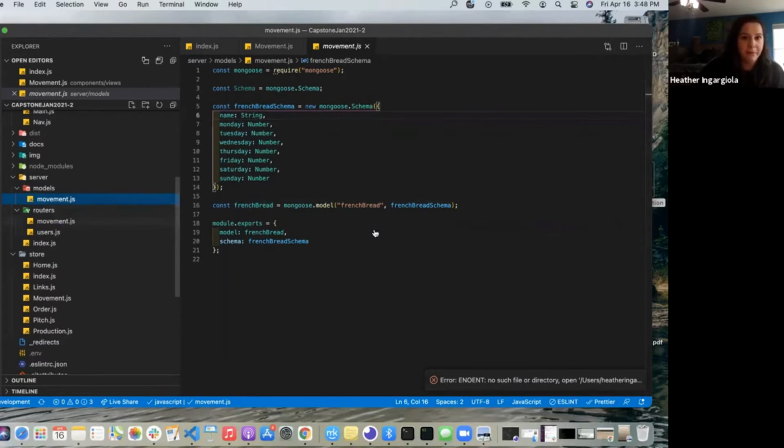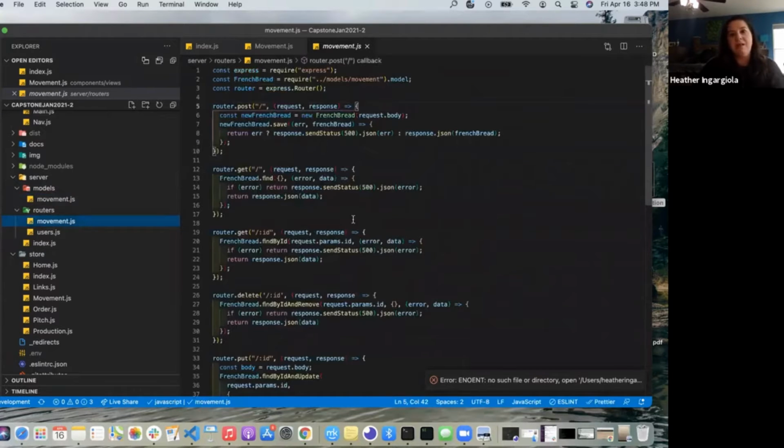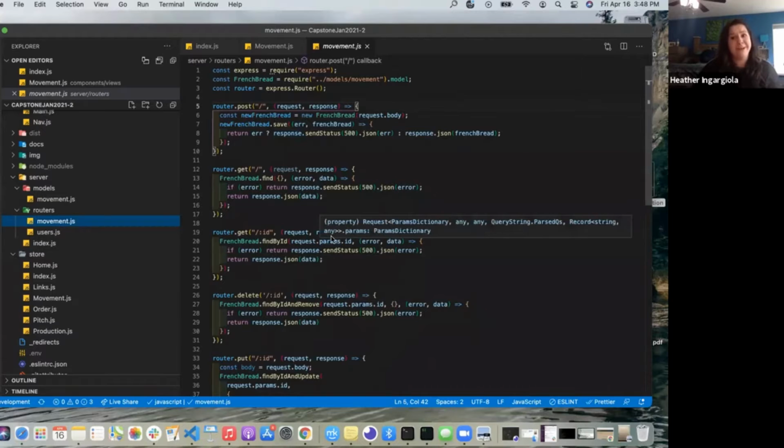And then under my routers, this is where I have my get and my post. And this is how you retrieve the information and then send off the information. Those are the different commands. I also have a delete, so I can go in and delete information using this command. And there's a few other commands in here that are not doing anything, but I was a little afraid to delete them.